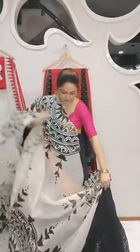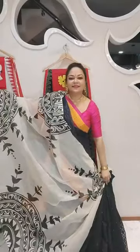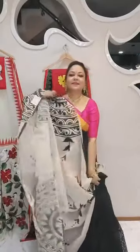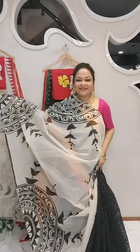Wow. Range wise, and these are very elegant ones. And here is the concept. Just let me show you. For booking you have to take the screenshot of the product and WhatsApp to any one of the numbers provided. After you make the payment, your booking is confirmed. Cash on delivery only in Kolkata with an additional charge.